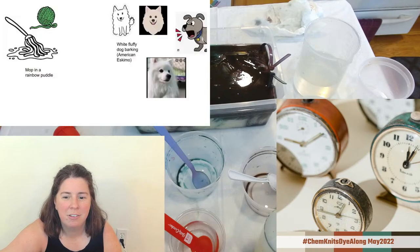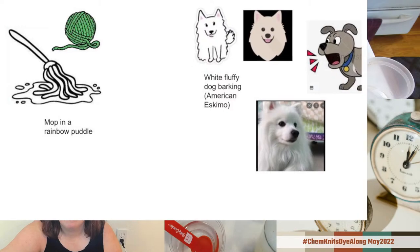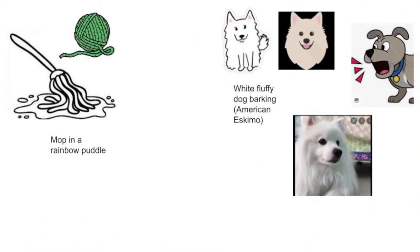Okay, I'll show some of my mood boards I gave to the artist for fun. I was like, all right, I want a mop in a rainbow puddle, because I was like, yarn mop. And I think that if she tried to make the mop like yarn, it would have been too hard.